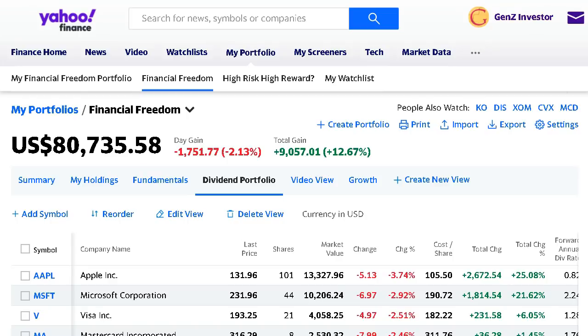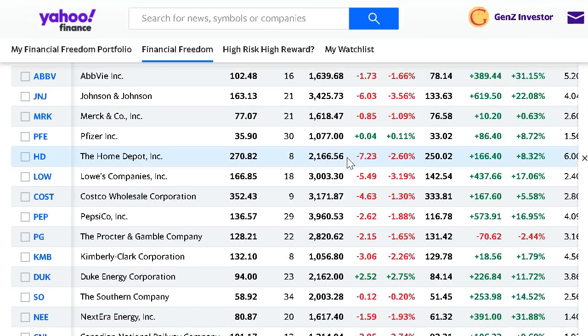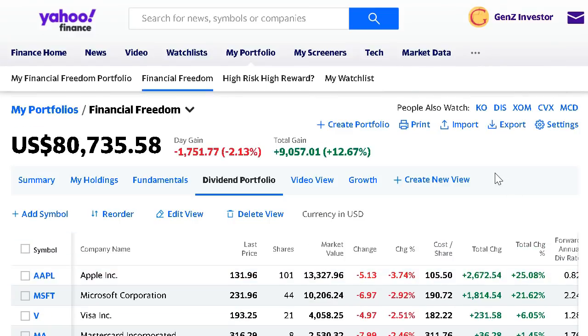We're going to jump right in to this most recent update on my dividend growth portfolio that currently has a value of $80,735. And so far, it has grown over 12%, and I'm up $9,000 in the green on share price appreciation. So right now, I own 25 different companies in this portfolio, and they all are diversified across many different sectors. What they all have in common is that they all pay out a dividend that grows each and every year.